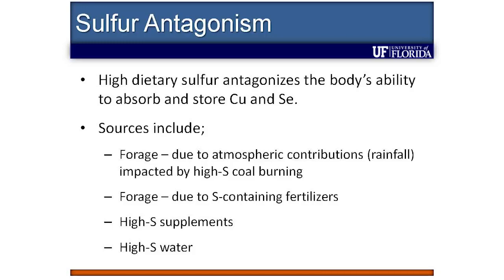I hear people talk about molybdenum a lot, and molybdenum can be a problem, don't get me wrong. But molybdenum is not a problem if sulfur concentrations are low. Molybdenum only acts as an antagonist, or I should say a catalyst, to tie up copper. As long as sulfur concentration is low, it's not really a problem. And sulfur has become more of a problem for two reasons.